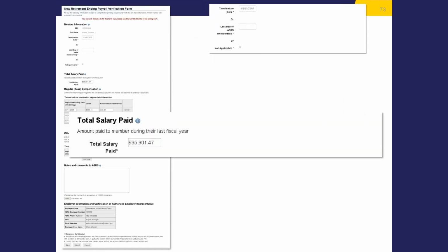Total salary paid. What this means is we would like you to give us a total gross pay within the current fiscal year. So if we're 3 months into the current fiscal year, we want to know what the salary was for those 3 months. We know what the salary was from the prior fiscal year because we already have that recorded.